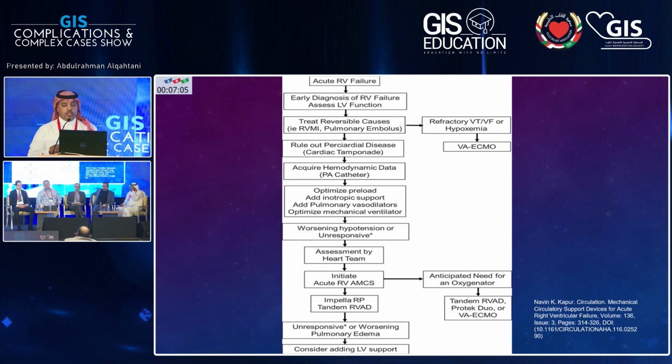If it's not working, then you should be talking to your team, the heart team with the surgeon, to consider mechanical circulatory support. And that decision, which device or system you're going to use, will depend first on whether you think you need to oxygenate the patient. If the patient is hypoxic, right away you could consider them for ECMO. Easy. You could consider a TandemHeart, because TandemHeart has the ability to add an oxygenator, but TandemHeart is demanding and not available in every lab, so ECMO is easily accessible in this situation.